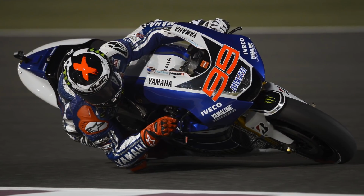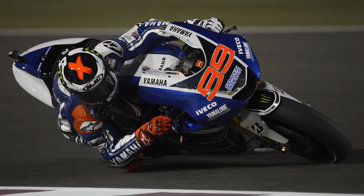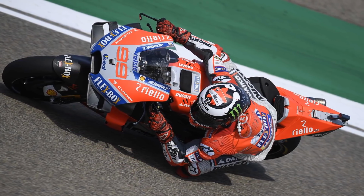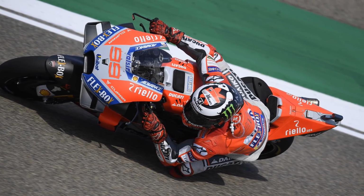Then there's the difference between bikes. Jorge Lorenzo publicly said he didn't use the rear brake on his Yamaha, a bike he won 3 championship titles on. But on the Ducati, it was necessary to use a lot of rear brake to get the thing to turn in the early and middle part of the corner. This shows once again that we can't just point at a rider and say, he's doing this and he's fast, so he must be right.